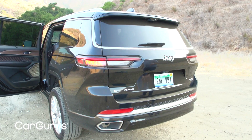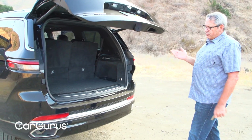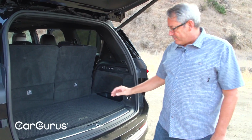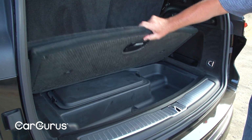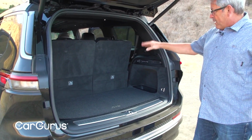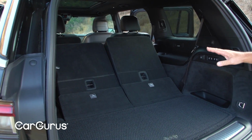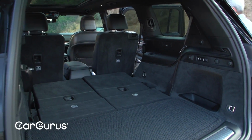To access the cargo area, you can use the key fob, or you can use the hands-free tailgate opener. And then once this is open, you've got 17.2 cubic feet of space behind the third-row seat, and that includes this handy bin under the storage floor. To power the third-row seats flat, you just hit these buttons. Those guys will fold flat, and then you've got about 47 cubic feet of space behind the second-row seats.